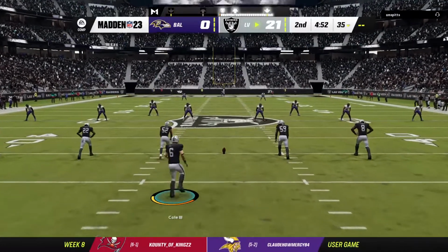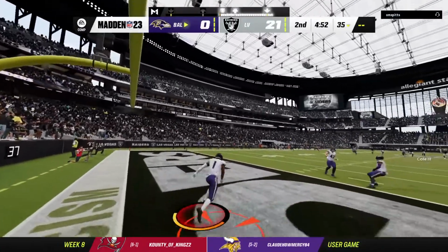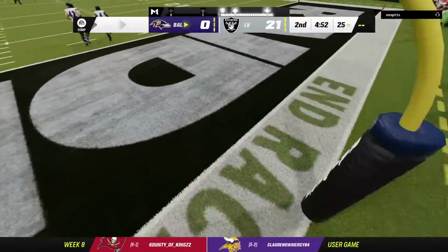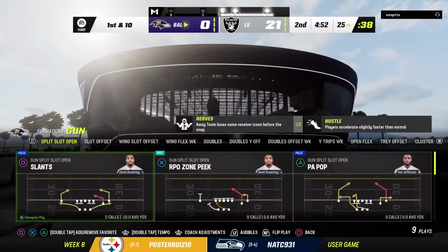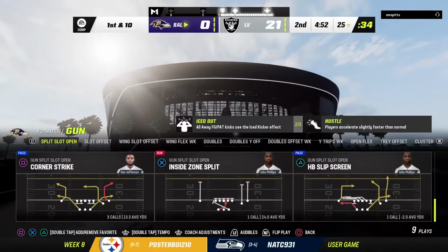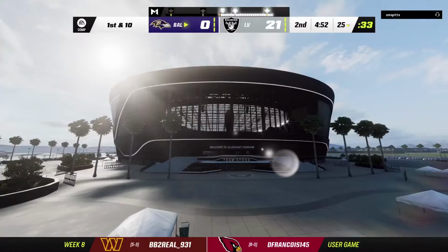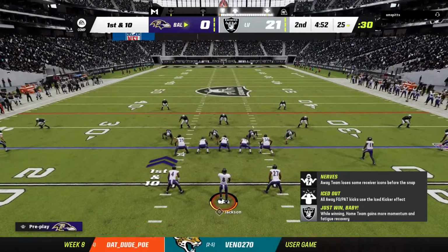On as the Raider kickoff unit now as they will send this one away. And that one will bounce out of the back of the end zone, so we will start here at the 25. The Raven offense set at the line for this next drive.